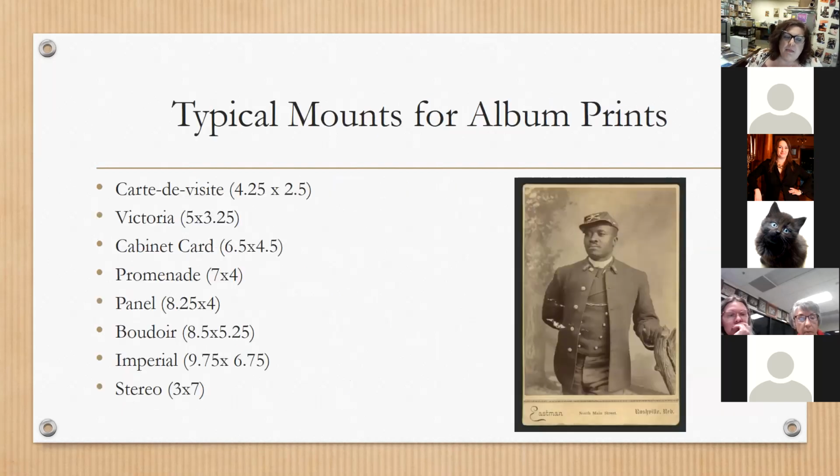The most common types of mounts for albumen prints are either a little tiny carte de visite, or CDV. Carte de visites are pretty common in the 1850s, 1860s, and 1870s. We don't see a lot of Victoria cards. Cabinet cards are very common. This is kind of an unusual shaped cabinet card. Panel cards are probably the next most common, and then either imperial or stereo cards as well.